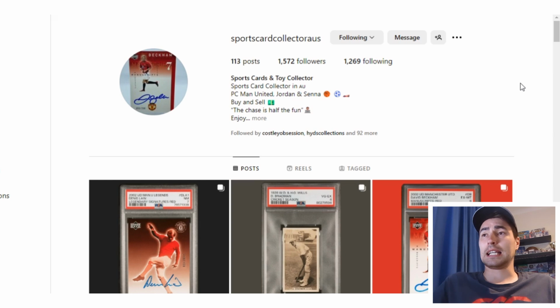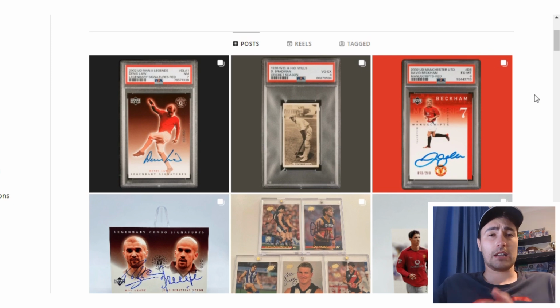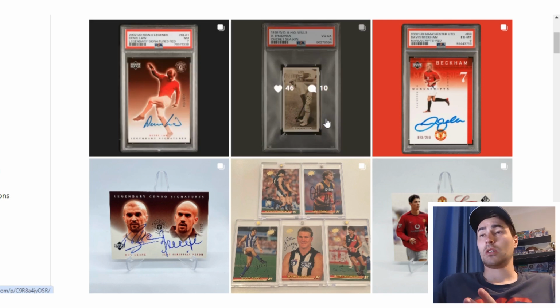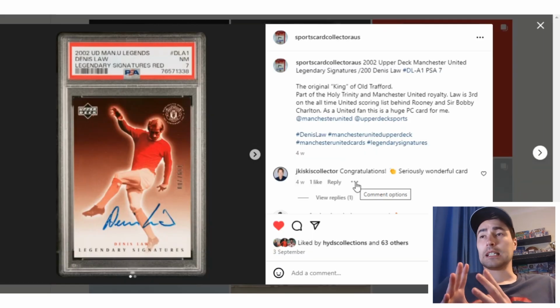We've got Sports Card Collector Oz here, and this is an example of someone who's probably in more of a higher end sort of category. Not too much in the way of Manchester United, but man, some of these cards are brilliant. We've got some on-card autographs from some really, I absolutely love these sets. Upper Deck, early Upper Deck, 2002 here.